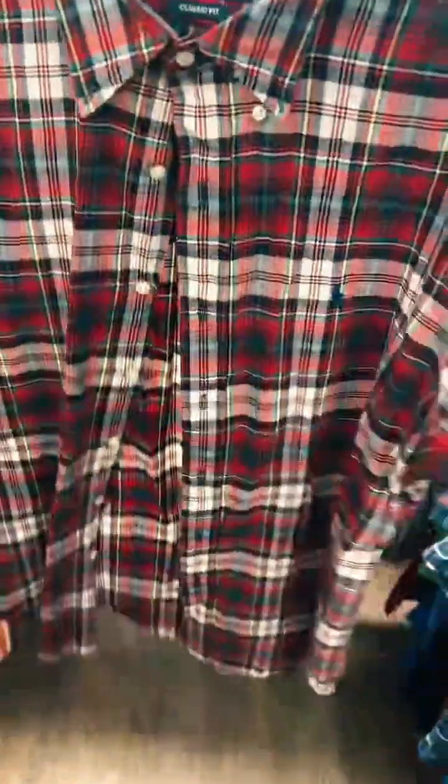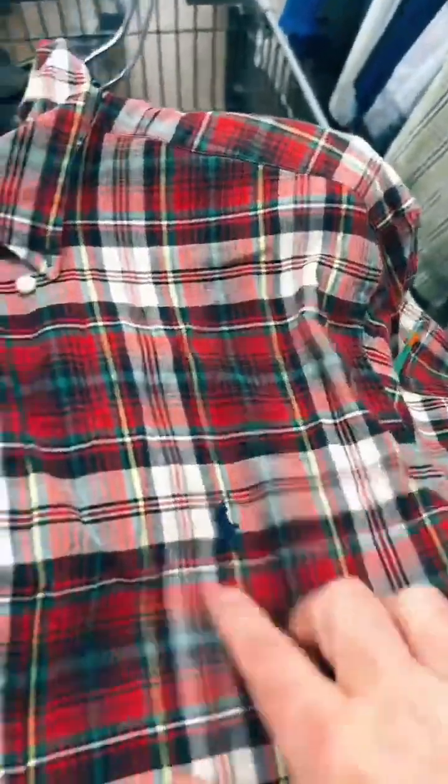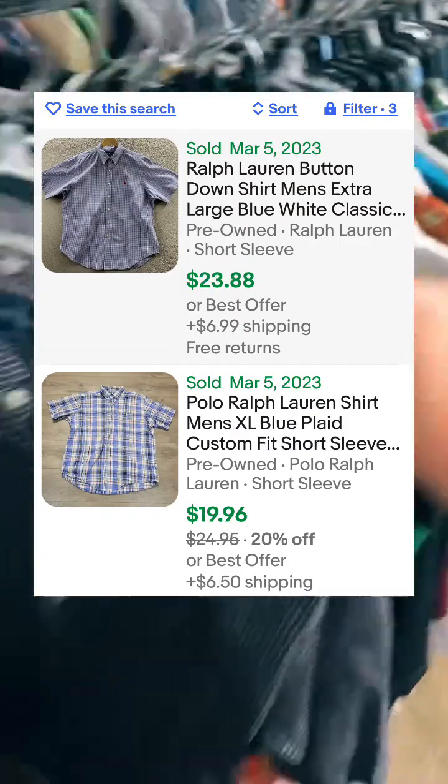This shirt is a usual pass. It's a size large. It's 100% cotton, but it's a nice pattern. I think this will sell fairly quickly. It's probably going to be in the $18 to $22 range plus shipping. But I just like this pattern, and it's really lightweight, and we're going into the spring buying season. I'm going to throw that in the cart.